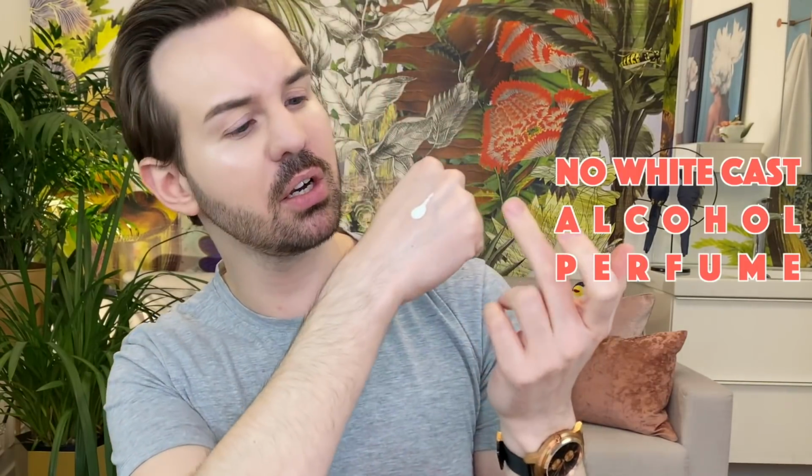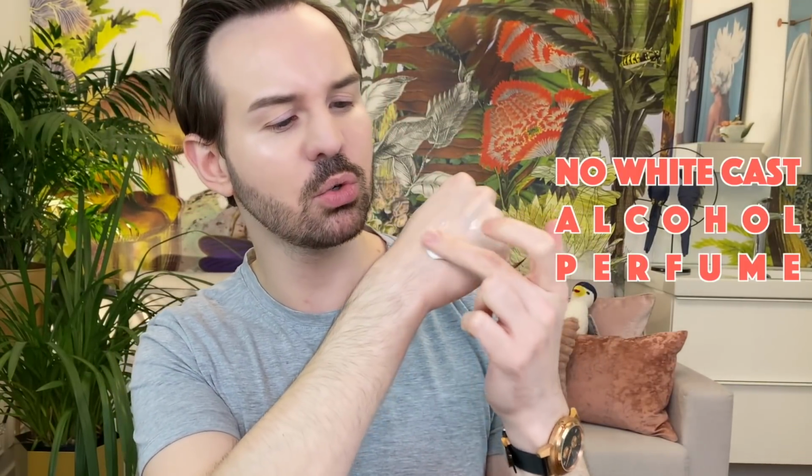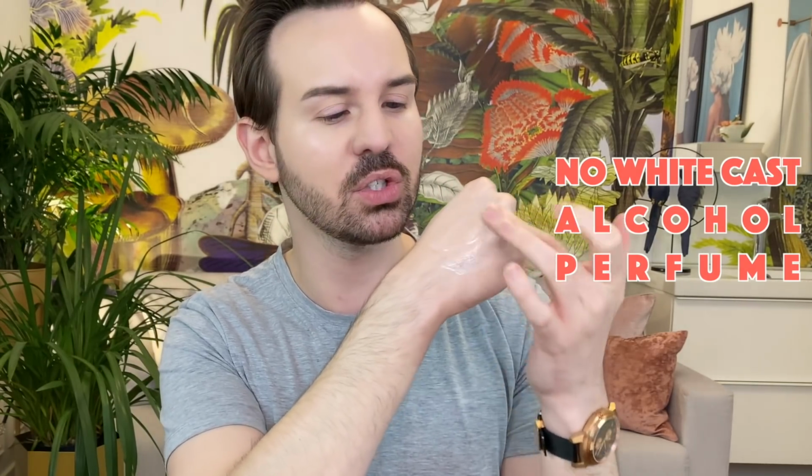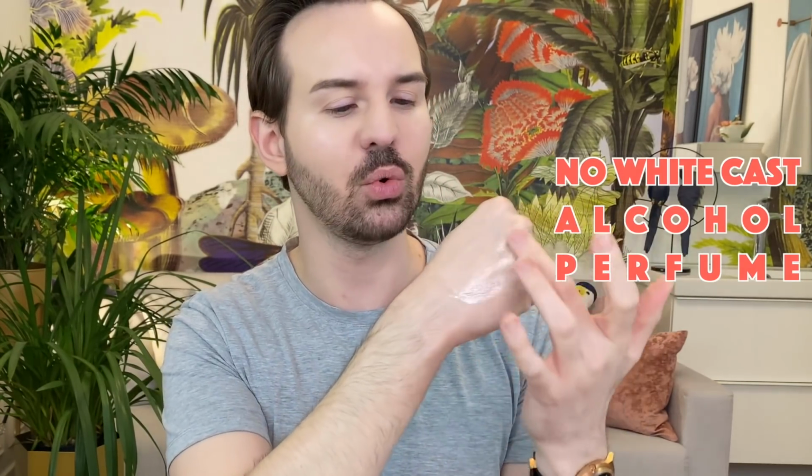It does have alcohol, therefore if you are sensitive to alcohol, this one definitely won't be for you. The texture is very creamy, sort of gel-like. It is a water-based sunscreen, so it feels very lightweight on the skin. Upon application, it looks very shiny. It is very refreshing because of the high alcohol content, but also because of the water content.